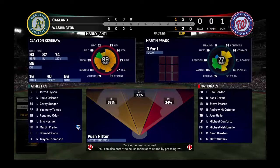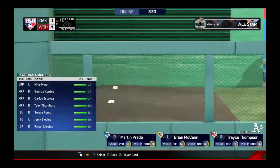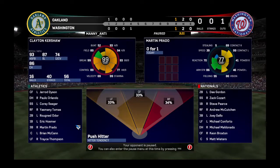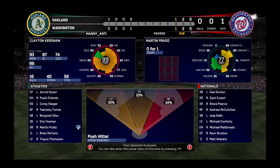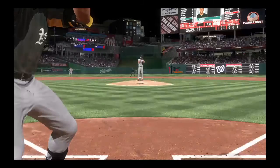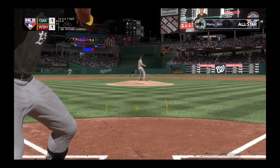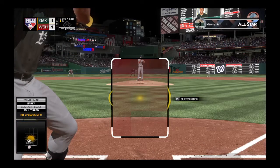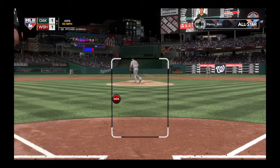Martin Prado. Third baseman, Martin Prado. First pitch on its way. Here's a first pitch chopped foul right at home plate, and that's the first strike. Looking at strike 2.